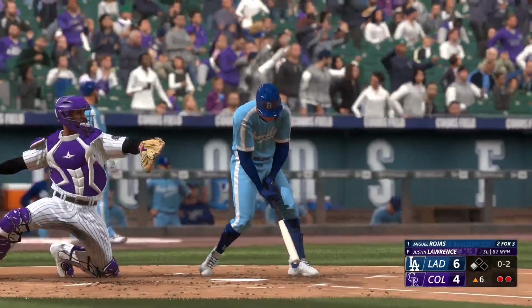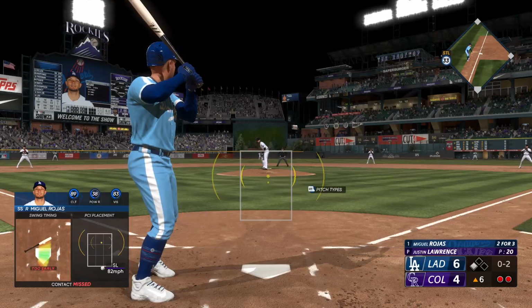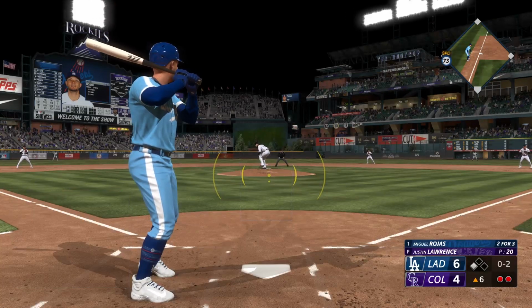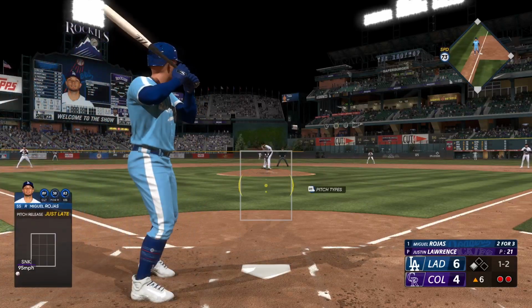Swing and a miss. And it's 0-2. Well, he's been aggressive right out of the box, and a smart pitcher is going to play off of that, especially when you get to two strikes. Pitch misses there. It's a ball and two strikes.